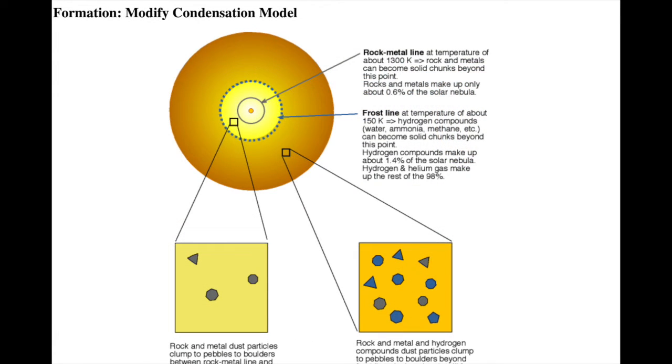So here's a repeat of the picture we saw when looking at the condensation model for the formation of our solar system. The large Jovian planets are supposed to form beyond the frost line, where hydrogen compounds such as water, ammonia, and methane, etc., can freeze out and form larger cores than what a rock-iron terrestrial planet can, because there's more hydrogen compounds than rock and metal in the planetary disk.